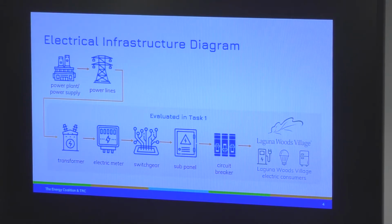And overload on the switchgear can cause outages. Next is the sub-panel. So there's a separate smaller electrical panel that's fed from a larger piece of switchgear and serves other electrical loads.